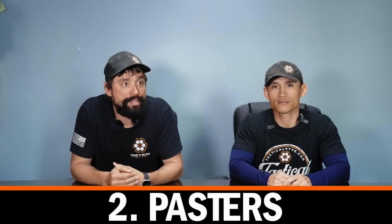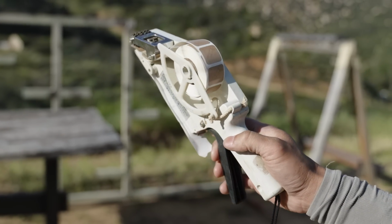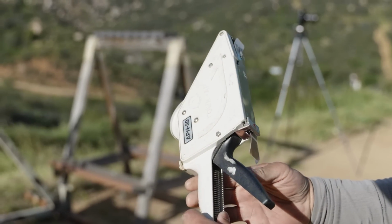Up next, we have pasters, which is just a fast, easy way to get pasties onto your target. Paster gun. Yeah. Now, is it a paster or a pasty? Well, the pasty is the actual, we'll call it projectile that comes out of it. And the paster is the gun that distributes them. But basically, guys, whatever it is, yeah, same difference.